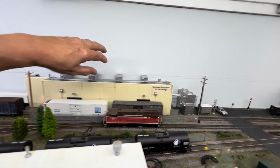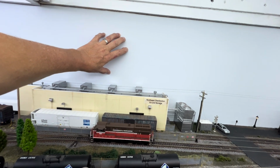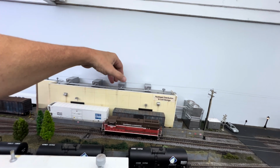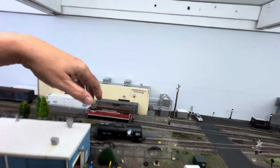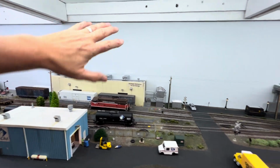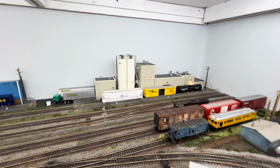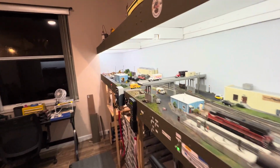Putting that backdrop in added 0.03 of an inch, and believe it or not, some of these buildings were actually pushed out enough to get them too close to the rolling stock. So I need to probably sand off the back of the buildings a bit so they can set back. It only happened to the food plant here and that cold storage facility I just showed you.